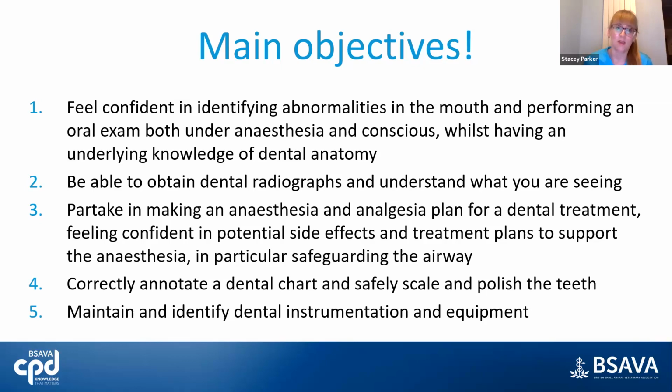Our main objectives are to leave you feeling confident in identifying abnormalities in the mouth and performing an oral exam, both under anaesthesia and in your conscious patients in your consultations, and whilst having an underlying knowledge of dental anatomy. You'll be able to obtain dental radiographs and have an underlying knowledge of what you're actually seeing and whether it's appropriate that you've got a good x-ray or not, and partake in making an anaesthesia and analgesia plan for a dental treatment, feeling confident in potential side effects and treatment plans to support the anaesthesia, in particular when we're safeguarding the airway. We will also be able to correctly annotate a dental chart and safely scale and polish the teeth, and maintain and identify dental instrumentation and equipment.